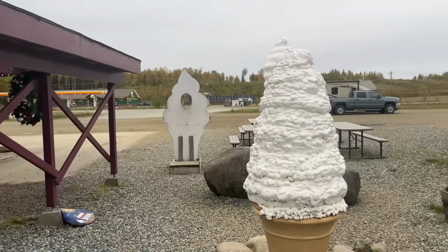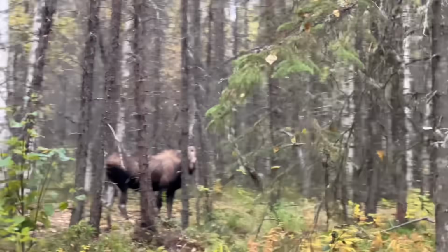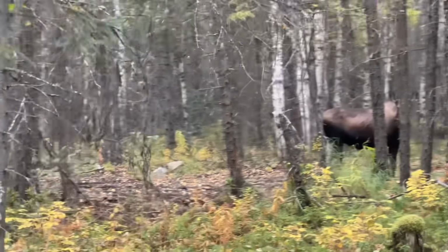Here in Houston, Alaska. What a name for Alaska. It's terrible. Look at that. There's our moose on our property. There's Mom and baby back there.